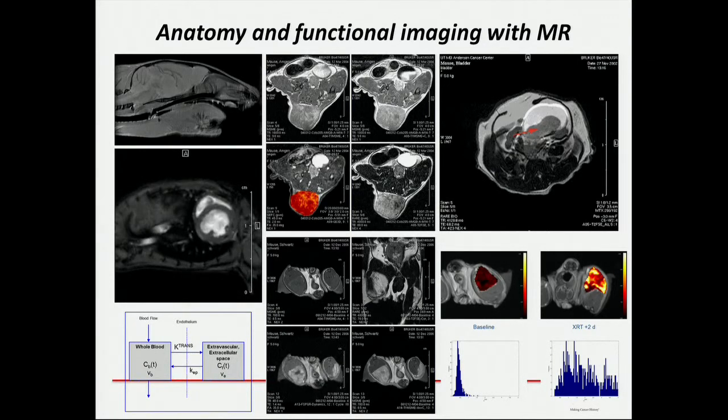And then this is just an example of how we can also do fast imaging with MR, even on a very small scale. And again, this is a mouse. The heart's about the size of a kidney bean, and it's beating 300 beats a minute. Yet we're able to image that organ moving and look at the function in terms of the ejection of blood from the organ at that temporal speed. So it's a very robust modality.